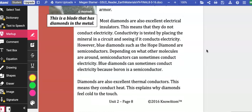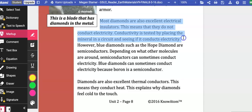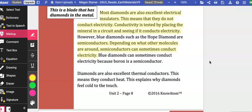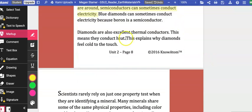Most diamonds are also excellent electrical insulators. This means they do not conduct electricity. Conductivity is tested by placing the mineral in a circuit and seeing if it conducts electricity. However, blue diamonds, such as the Hope diamond, are semiconductors. Depending on what other molecules are around, semiconductors can sometimes conduct electricity. Blue diamonds can sometimes conduct electricity because boron is a semiconductor. Diamonds are also excellent thermal conductors. This means they conduct heat. This is why diamonds feel cold to the touch.